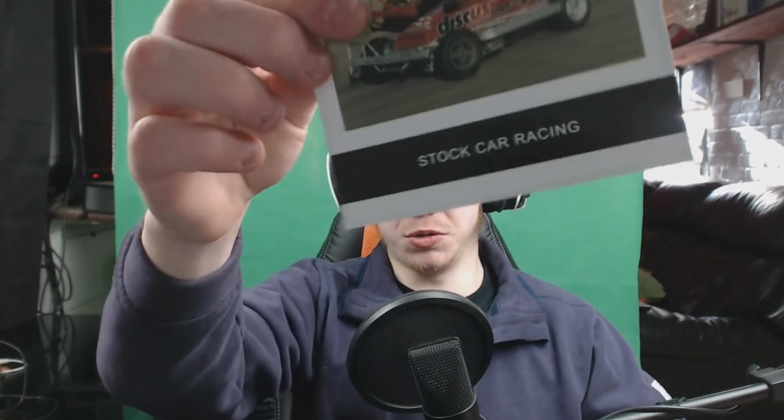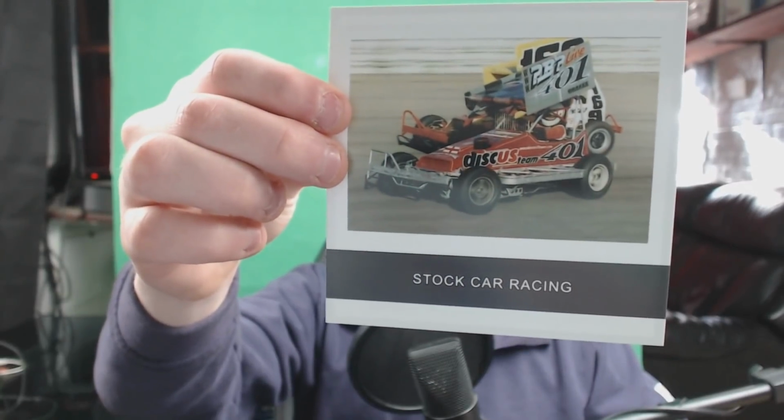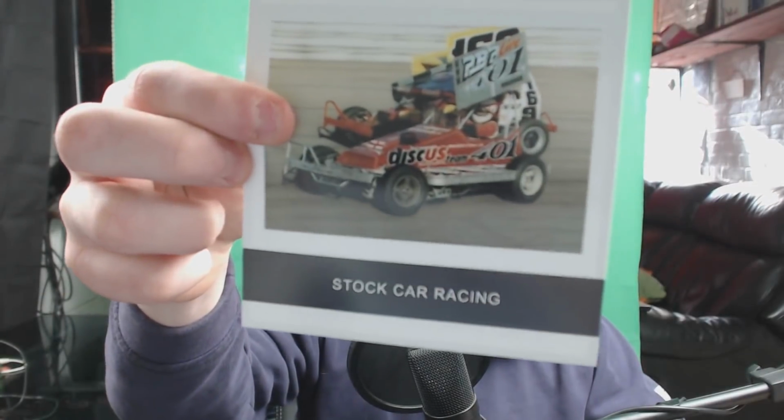I got a picture here of what they look like, because I don't think many of you will know the exact name of them. It's called stock car racing. I think these are called Super A-frames or something like that. F2. F2 stock cars, apparently, is the actual name. But that's what they look like.